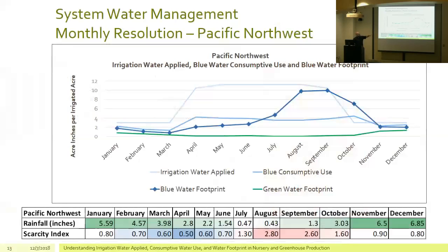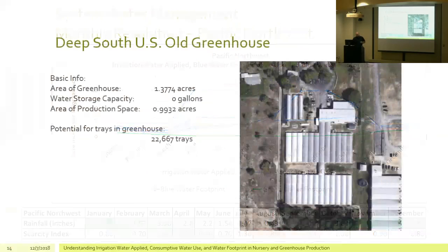You only see it really change in what is essentially their off season, from November to February, when they get most of their rain up there anyway. This is inland in the Pacific Northwest. And then we look at these two greenhouses, both at the same location.